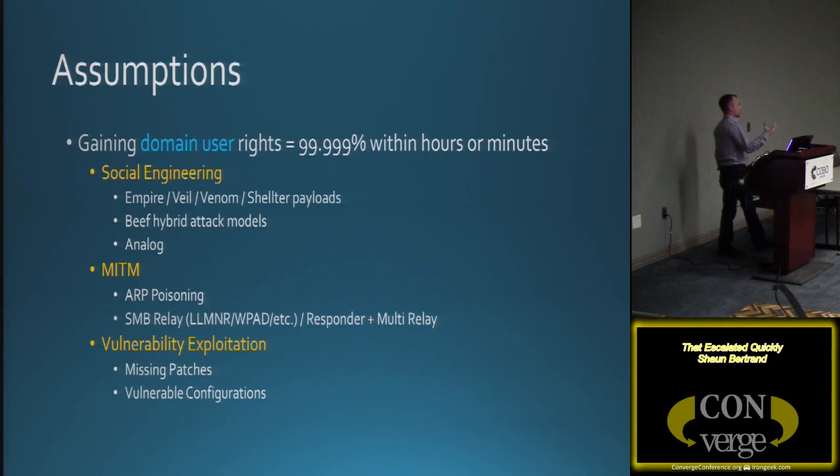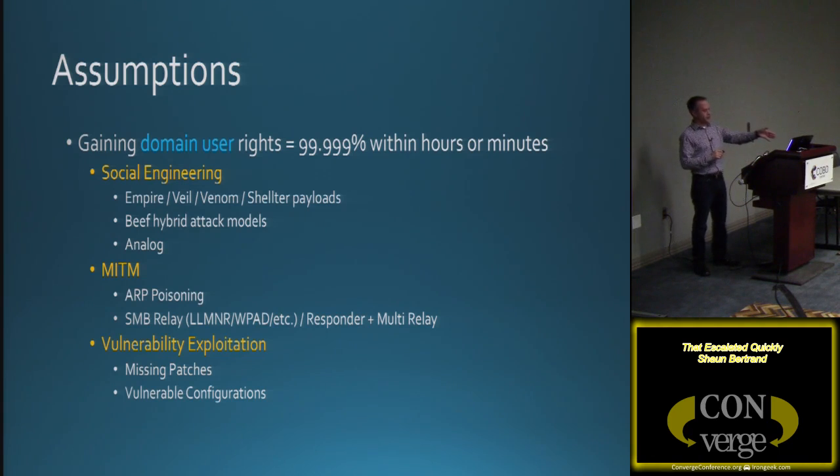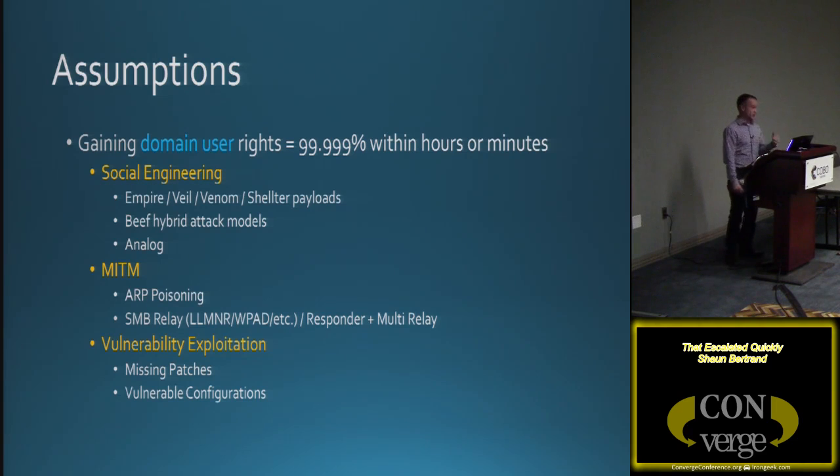Right off the bat, when we talk about privilege escalation, for those that haven't done this or aren't completely well familiarized with red team penetration testing, gaining domain user rights is inevitable. Okay, 99.9% of the time, we're going to be able to come in, whether it's through a social engineering attack, using some of those obfuscation tools that we'll talk about here, man-in-the-middle attacks, super popular now, right? Anybody who doesn't know about Responder, you need to know, because it's so easy.